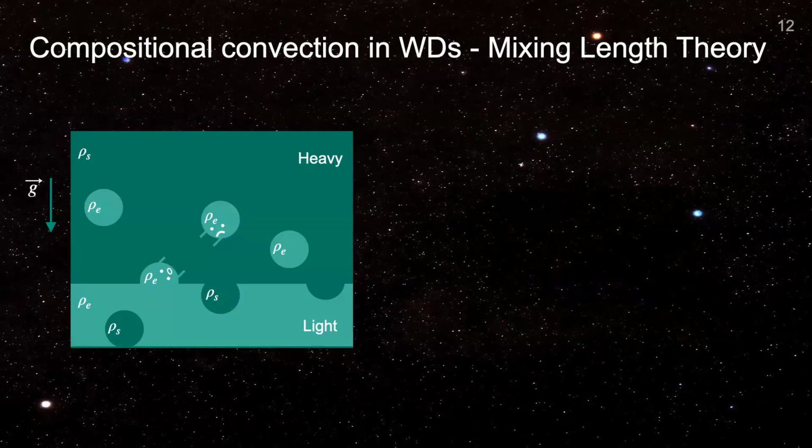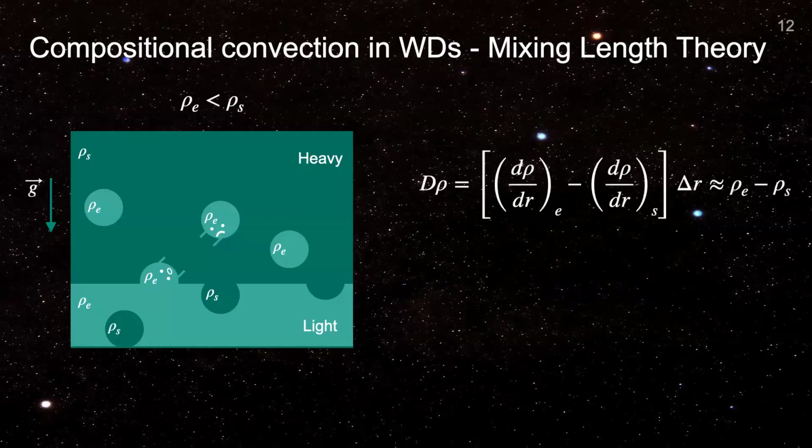So mathematically, this works as follows. We have two zones that have a density difference. We usually use the density gradients instead of the local value of the density. For a value less than 0, this layer will be unstable to convection. If we have a value larger than or equal to 0, it will be stable, which means that the heavy will be in the bottom and the light in the upper side.